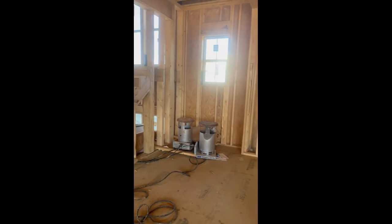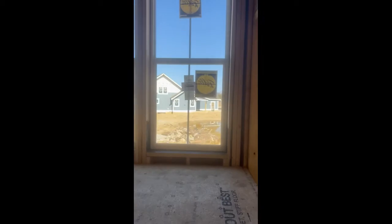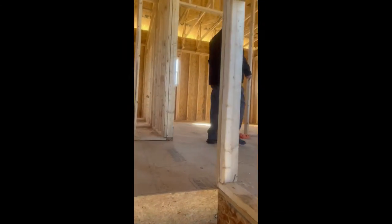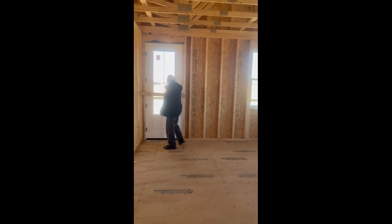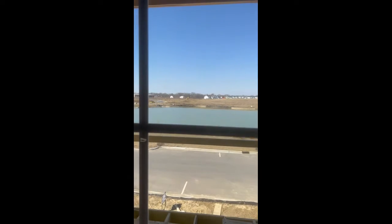I believe this is a second floor master, so it's got a first floor guest room. I think the master of this one is upstairs. Yep. Beautiful windows set up here. So the loft is going to open into the balcony that's going to overlook the pond. That'll be really nice. Big open loft. And the master's up here.